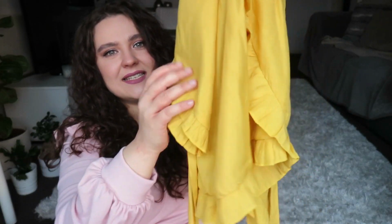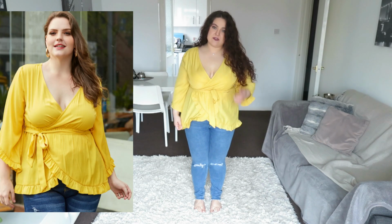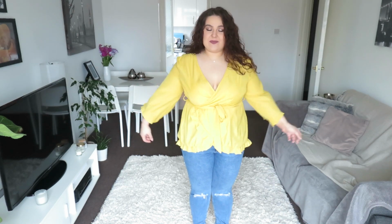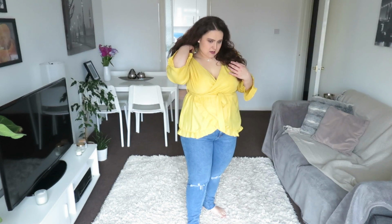Anyway. The next thing I got was more of a summertime top. And it's this yellow frilly wrap top. I think it's a really nice top for summer. It feels like cotton, and then I looked up what material it's made out of, and it's 65% viscose and 35% polyester. I got it in size 20 again, and again the same story.